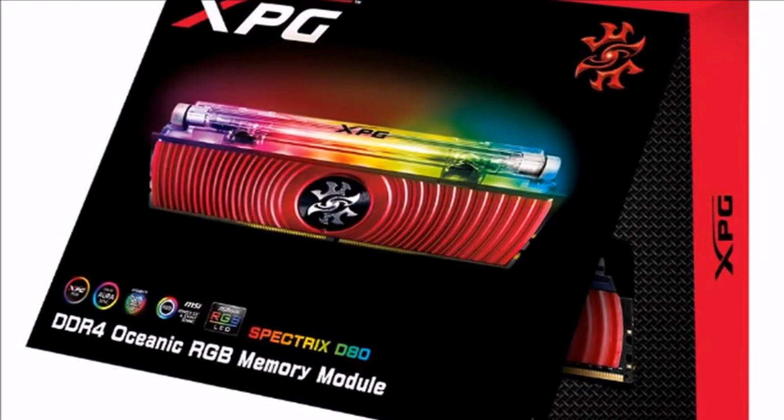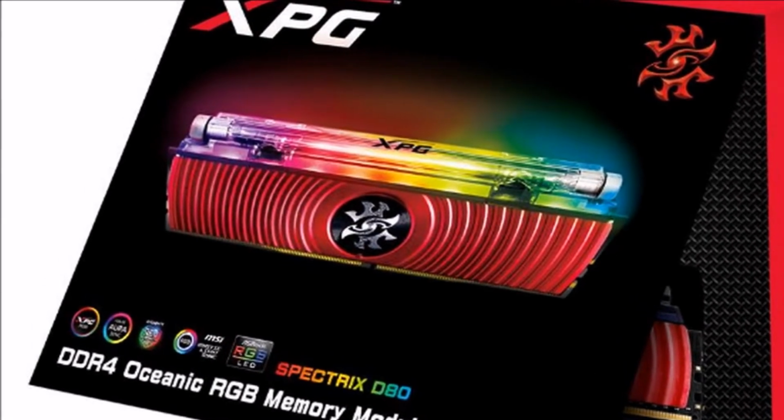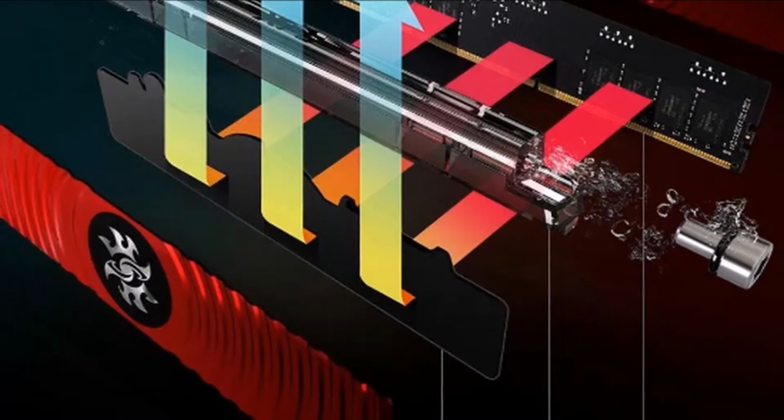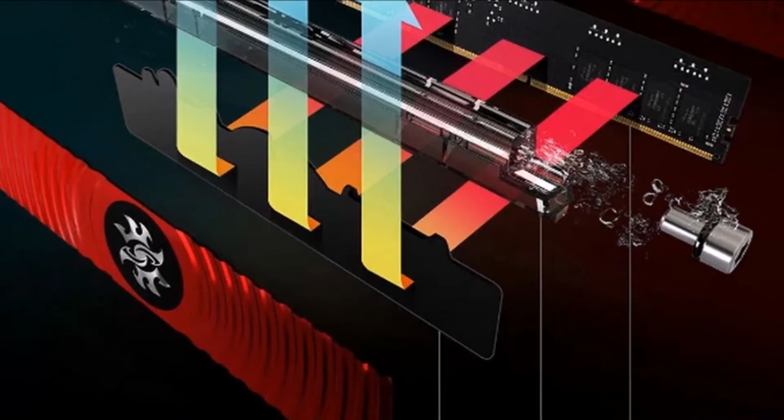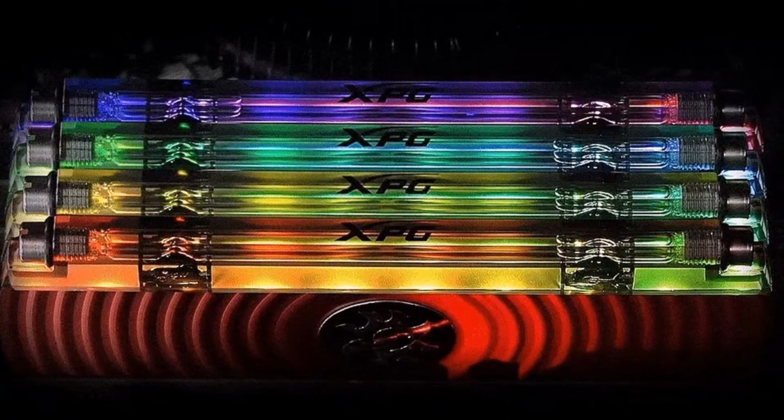ADATA XPG first introduced a prototype liquid-cooled memory design during CES 2018 in Las Vegas to much excitement. The XPG SPECTRIX D80 is the realization of the design's viability for a commercially available memory module.